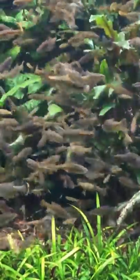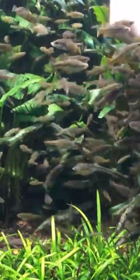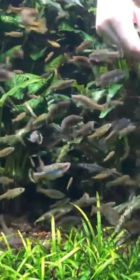They give birth to live babies, so lots of fish lay eggs, whereas these guys can give birth to up to 20 babies in one go. And they're always hungry, they're really greedy fish.